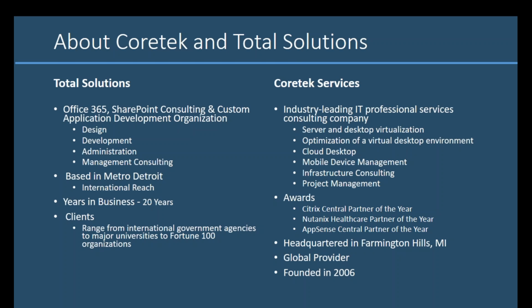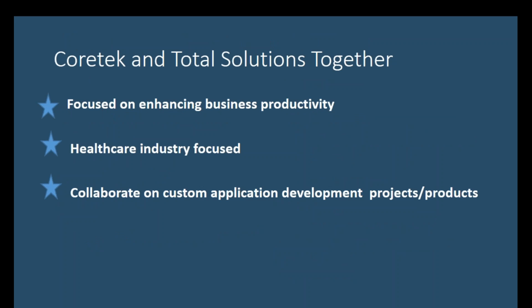A little bit more about our partnership. Let's go ahead, Rebecca. Cortec and Total Solutions focus mostly, when working together, on enhancing business productivity for our clients, and we really try to do this mostly in the healthcare industry. As Chris said, they have a lot of healthcare clients and can do a lot of the high-level IT work. We are a relatively SharePoint-specific or Office 365-specific shop, so we can come in and help with the more specific use cases where they need to use some of those technologies.